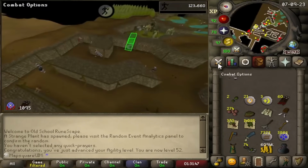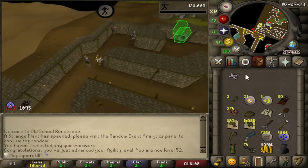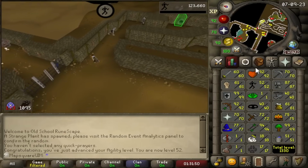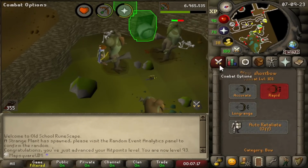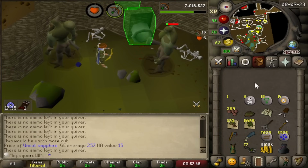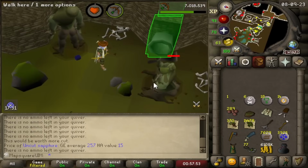Oh, I almost missed it. I gained an agility level, just from going back and forth through that pipe every 15 minutes. 52 agility. There is 93 hit points. I'm so healthy. In game, of course. I'm all out of arrows finally. Used up all bronze, iron and steel arrows and I got 92 ranged.